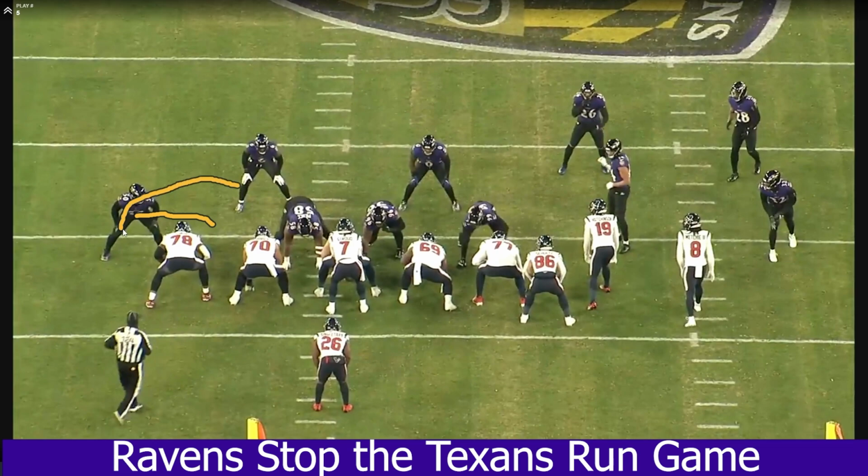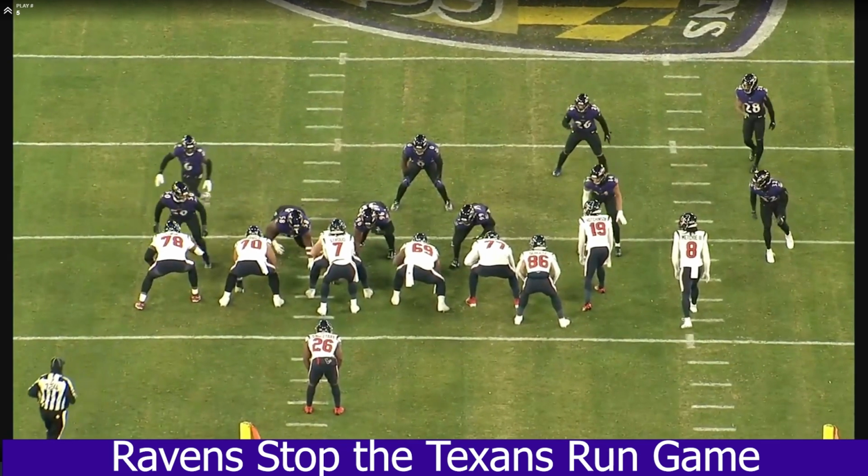PQ is going to fold to the outside. Now, you'll see Tunsil alert the guard, but the guard never goes to Van Noy. He stays on this double team with Pierce with the center. Van Noy goes down expecting to be blocked either by Tunsil or the guard. Neither does. He just slides right in and slithers right in and gets that tackle for no gain.